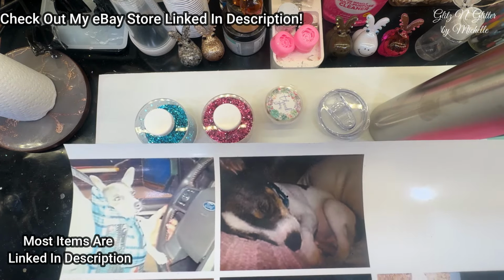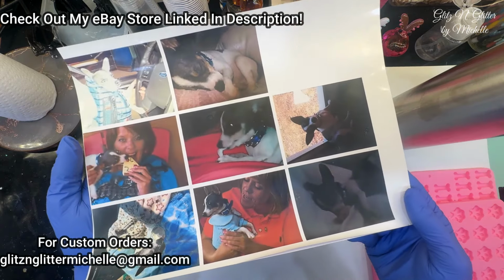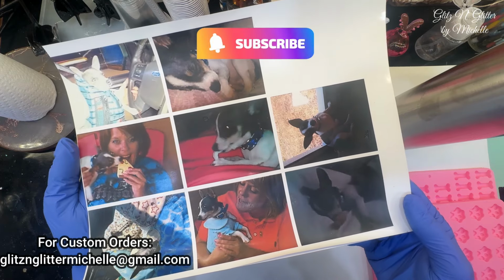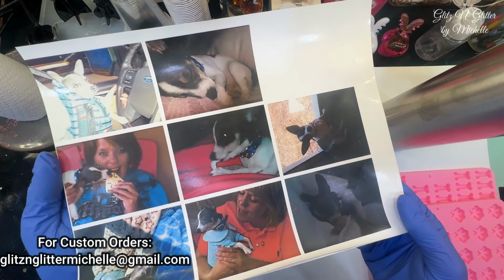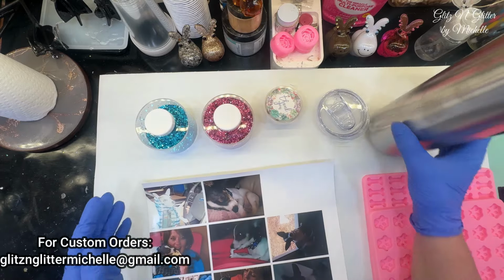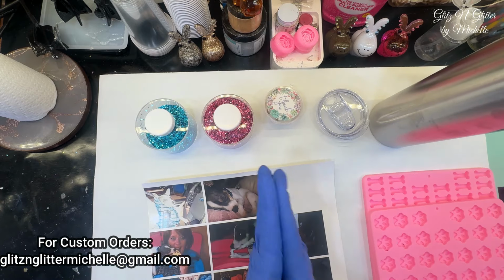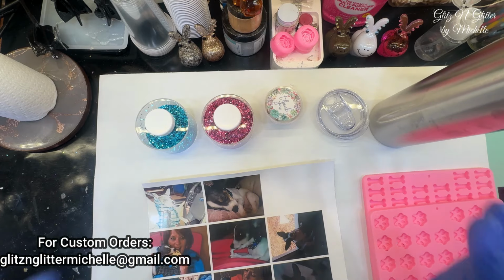Taco is a little tiny dog, and Pamela has lost Taco recently, and Taco was her very best friend in the entire world. So she asked me if she sent me pictures, if I can put them on a tumbler, and I said, of course I can. So she was very specific in what she wants.